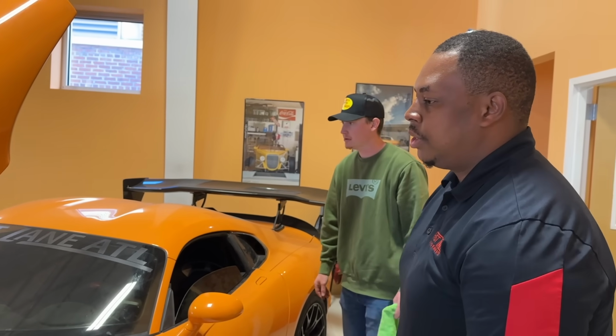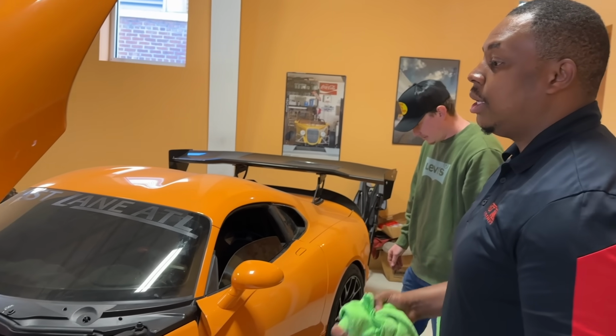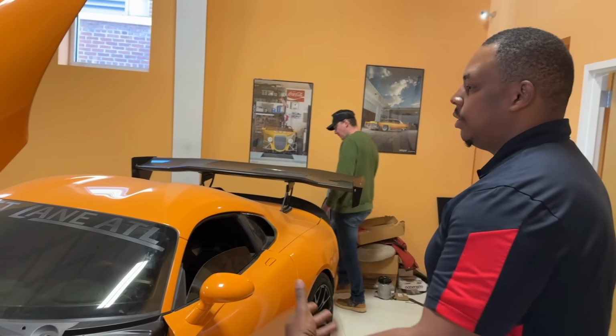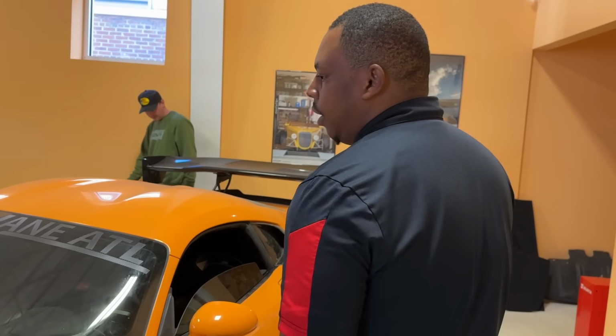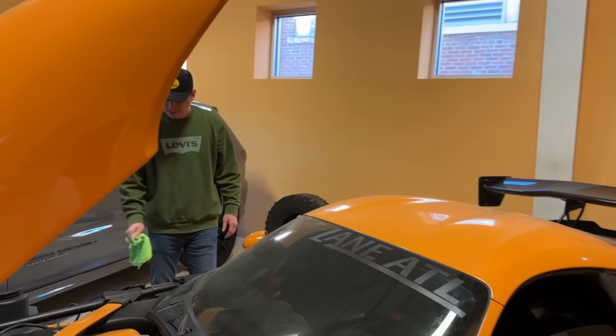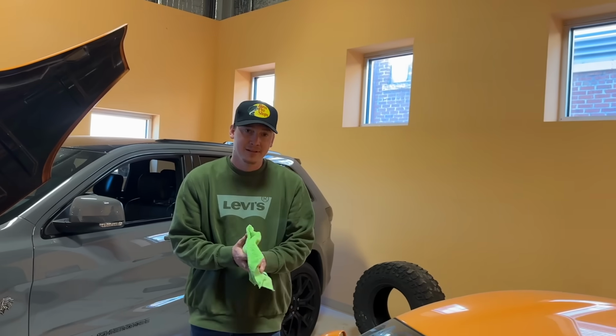We want to do a ProCharger kit because we do a ton of ProChargers. We don't do too many custom turbo kits. So we wanted to do something that we could sell to other customers and install it. But yeah, the car's gonna be insane when it's done. I cannot wait. Dang, dude, our Viper was scary as it was. You know what I mean? 700 horsepower or something like that. This is like double, dude.